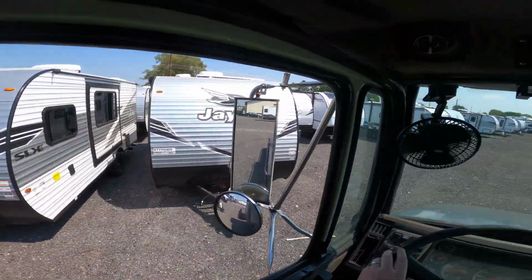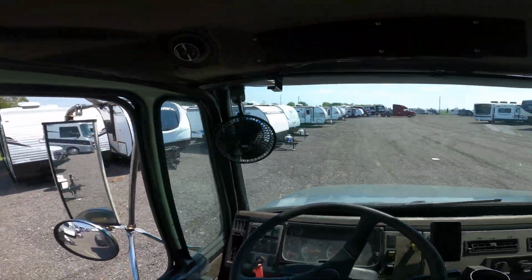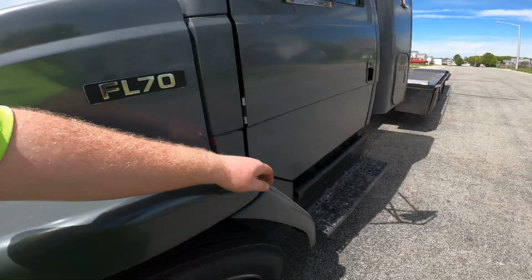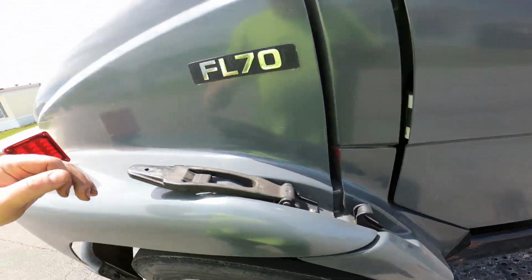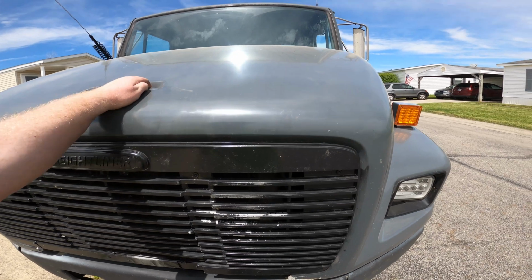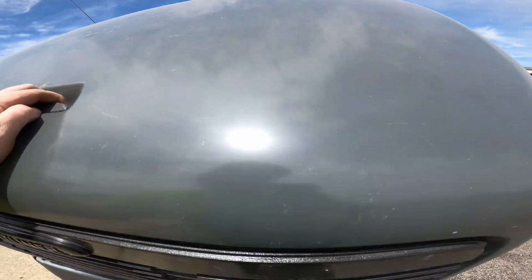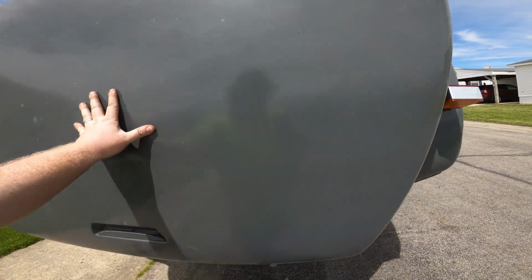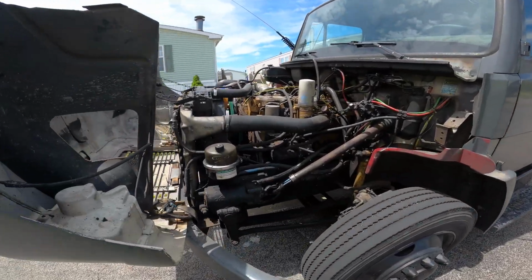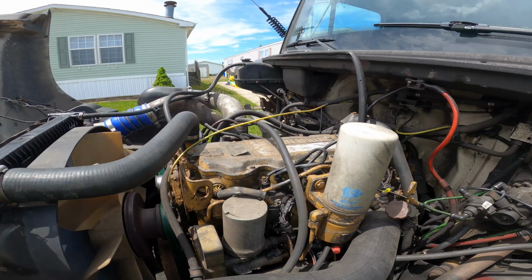Now that we established what a Haul&Tow is and its place in the industry, let's talk about mine and why I think it's the best. For $10,000, I bought this 2003 Freightliner FL70 glider with a 1999 Cat 3126B. Yes, you heard me right. I bought a paper log Haul&Tow for $10,000. Let's talk about why it was so cheap.